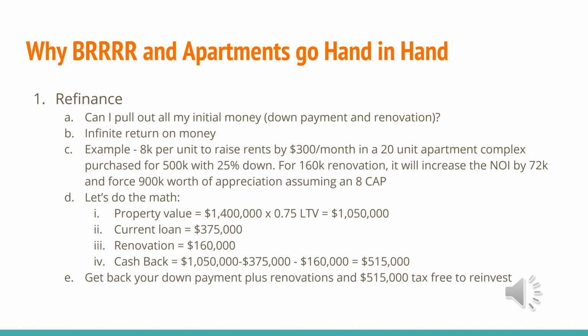So let's just do the math here. I bought the property for $500,000. I forced about $900,000 worth of value. So my new property value is $1.4 million. Assuming I'm using a 75% loan to value loan during the cash out refi, I'll get out roughly about $1 million. Now I'm going to minus my current loan of $375,000, minus my renovation cost, which is $160,000, and at the close of escrow, I'm going to get back almost $500,000 tax-free.